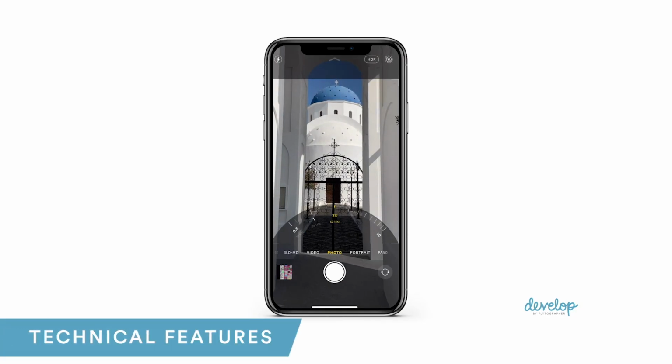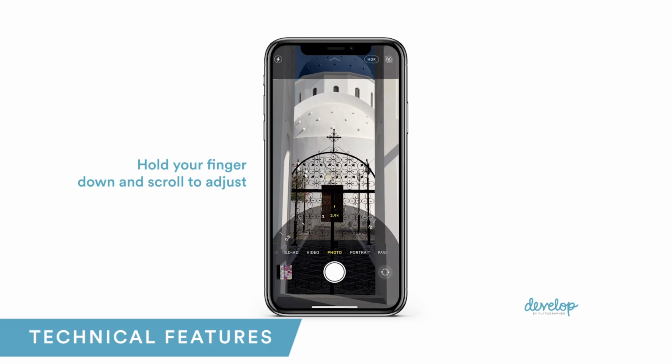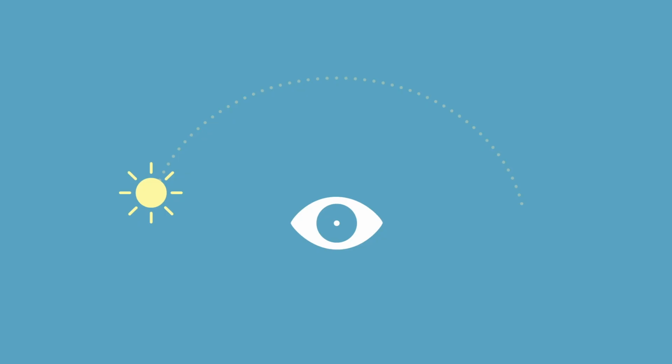You can control the lens opening to allow less or more light in. The brighter it is, the smaller the pupil, or the smaller the lens opening.